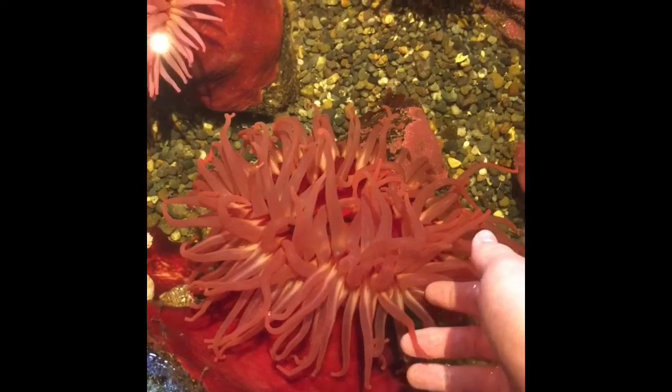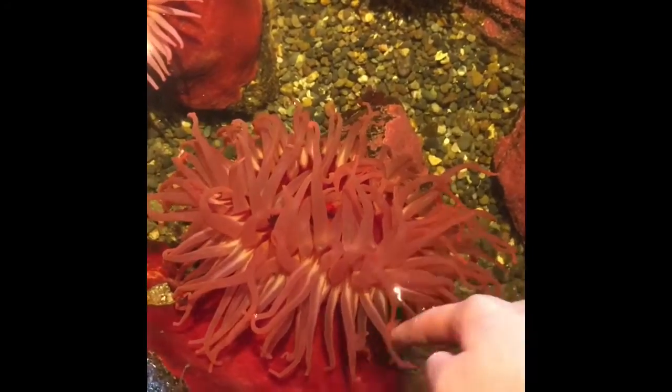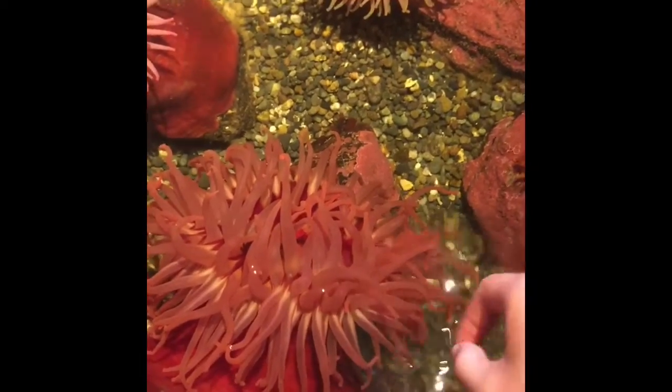Let's put it this way. I dove on a ship in Hawaii that's been down there since World War II. There's nothing living there.